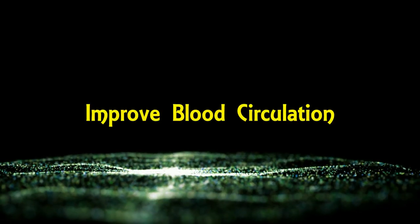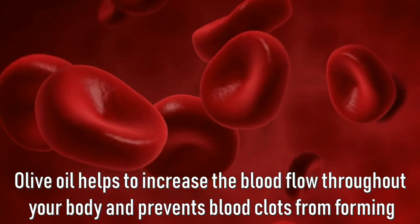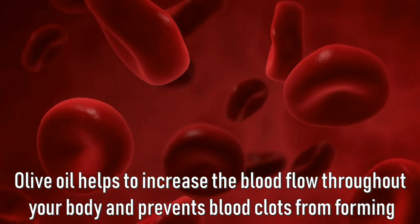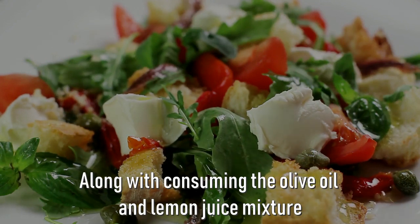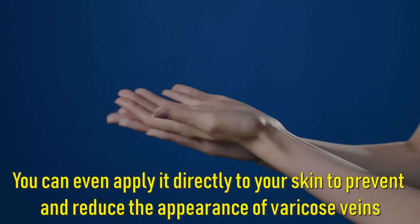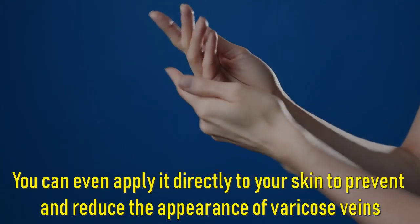It improves blood circulation. Olive oil helps to increase the blood flow throughout your body and prevents blood clots from forming. Along with consuming the olive oil and lemon juice mixture, you can even apply it directly to your skin to prevent and reduce the appearance of varicose veins.